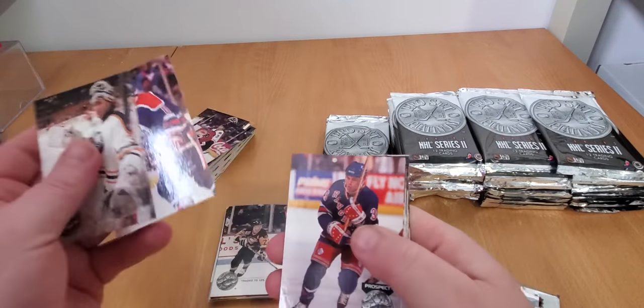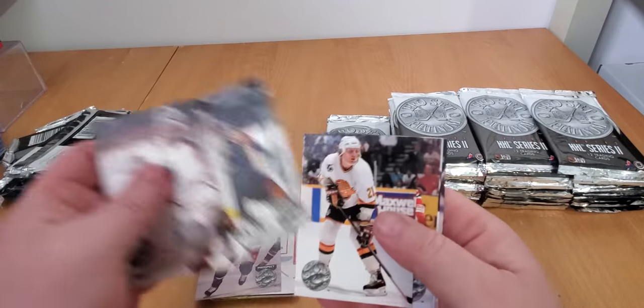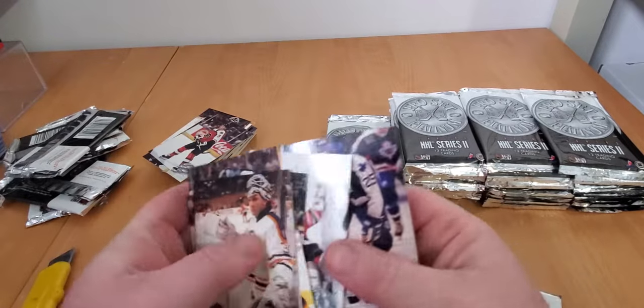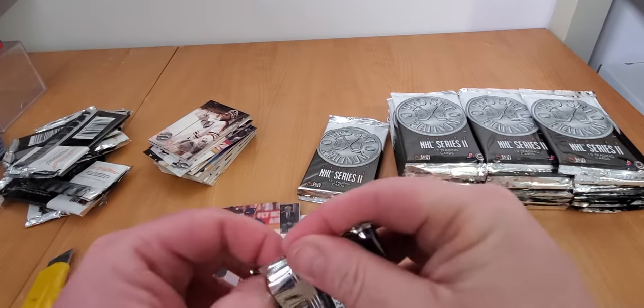There's Malarchuk again, another prospect, Tony Amonte. So you're going to see a lot of doubles. Tom Fergus, there you go. There's another performance, Chris Terreri, but that one doesn't have a PC on it, so that's just a normal number. That's pretty weird. Oh no, that was a traded card. Yeah. So there you go.